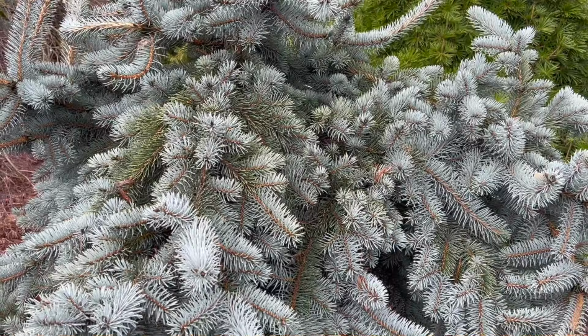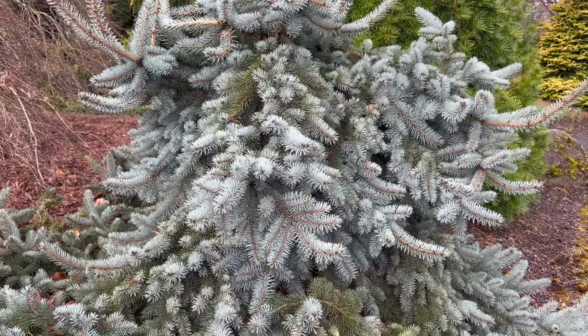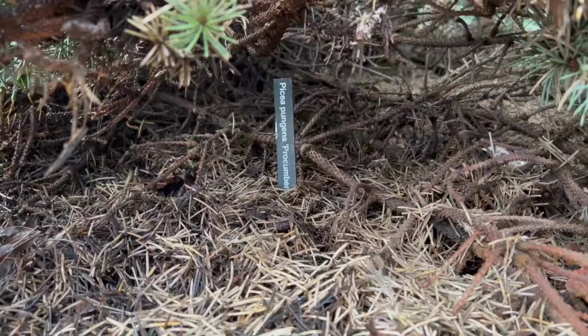But beautiful blue color, or blue-gray color, I should say, and creates a real nice interest in the garden because of the full texture, color, and you just really never know what you're going to get with this plant.